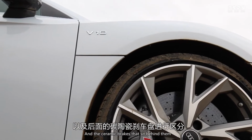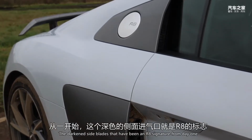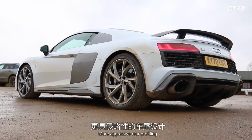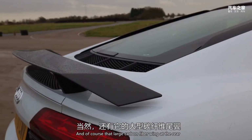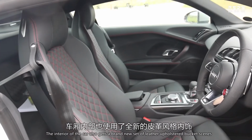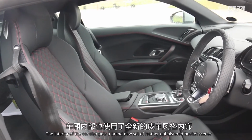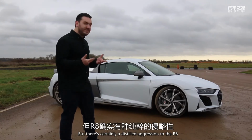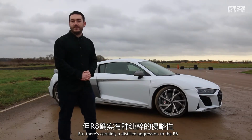Now, you can pick out these performance cars by their 20-inch diamond cut alloy wheels and the ceramic brakes that sit behind them, the darkened side blades that have been an R8 signature from day one, more aggressive rear profiling, and of course that large carbon fibre wing at the rear. The interior of the car also gets a brand new set of leather upholstered bucket seats. It might not be the showiest of supercars, but there's certainly a distilled aggression to the R8.